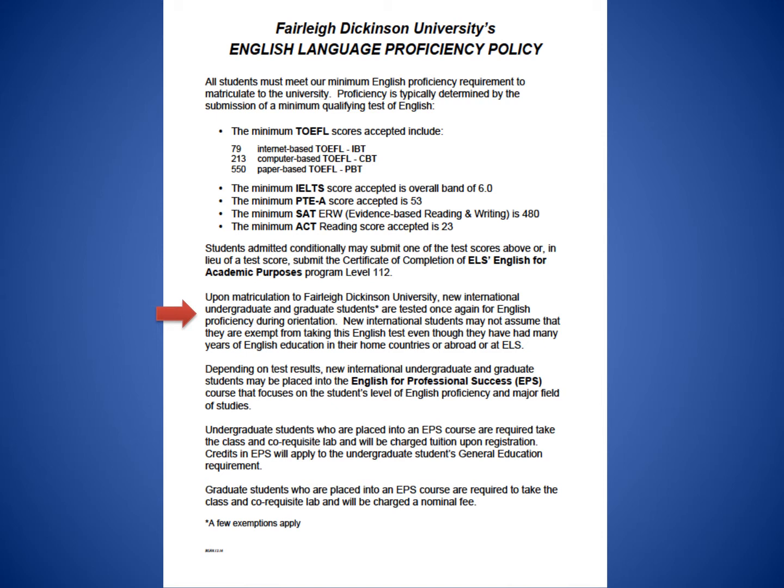Depending on the results of this test, new international undergraduate and graduate students may be placed into the English for Professional Success EPS course that focuses on students' level of English proficiency and major field of studies. Some students may be exempt from taking the test, and they will be informed during the testing period at international orientation. If a student is placed into the EPS course, they will be required to take the course and complete it in order to graduate from the university.